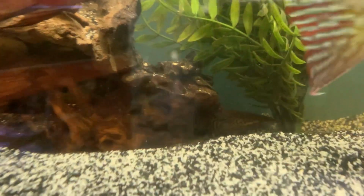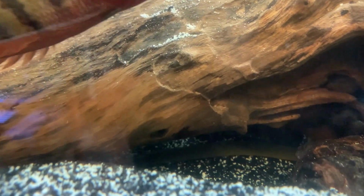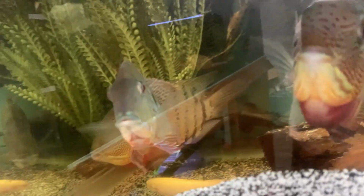There's the ornate hanging down, the ornate bichir, and there's my rope fish or reed fish hanging down there. He's going to stay in there because he's too skinny. He's never going to be big enough to put in that monster tank. And there we go, my albino bichir. So I got a bunch of bichirs that I'm going to put in there, and the datnoids, and my red Texas. I think I'm going to leave that green terror right there.